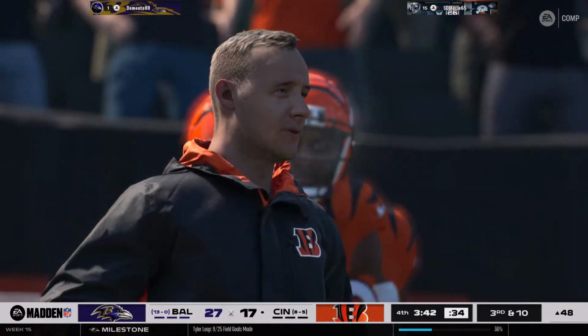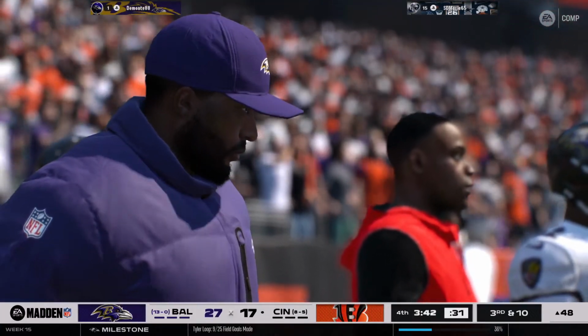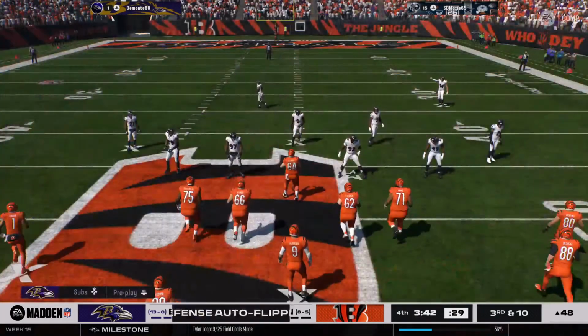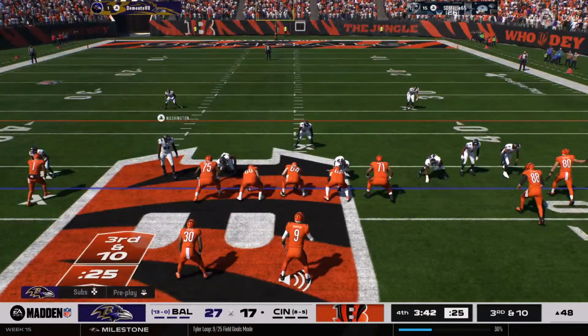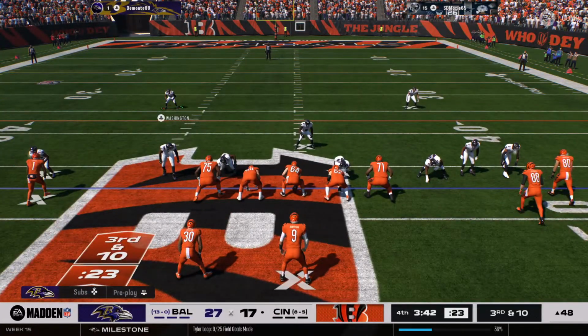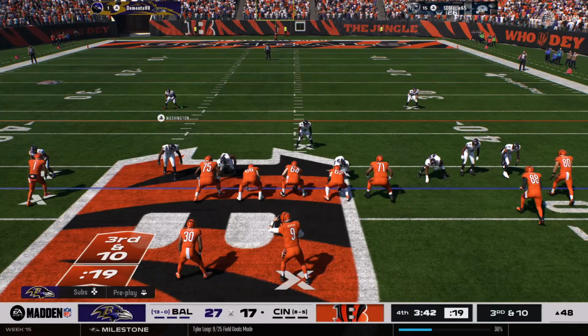3rd down coming up. You hear so many programs all around the league talk about it's all about the ball. It's all about the ball. Well, discretion, the better part of valor in a lot of cases. And right there, he understood it's all about the ball, and I'm not going to risk a turnover, wisely throwing it away.